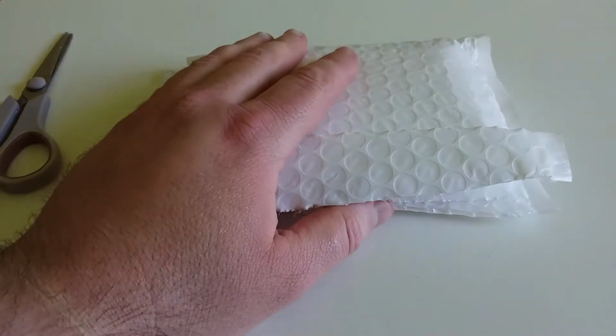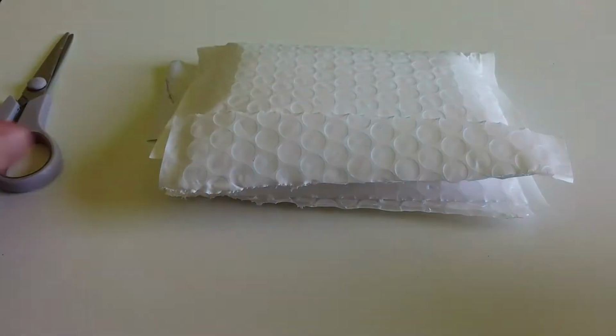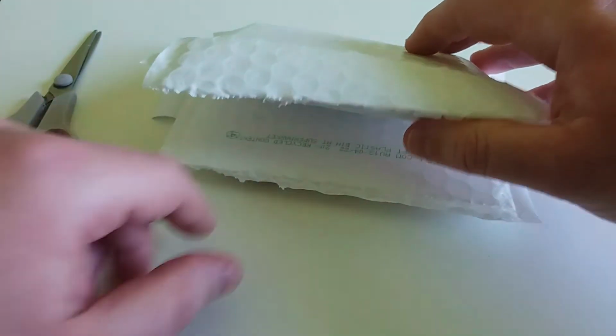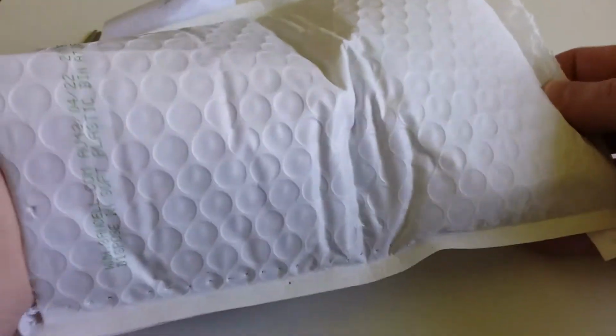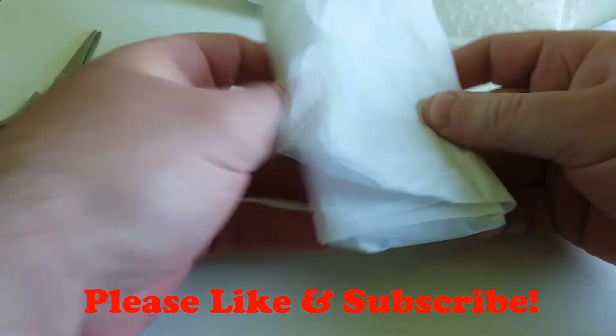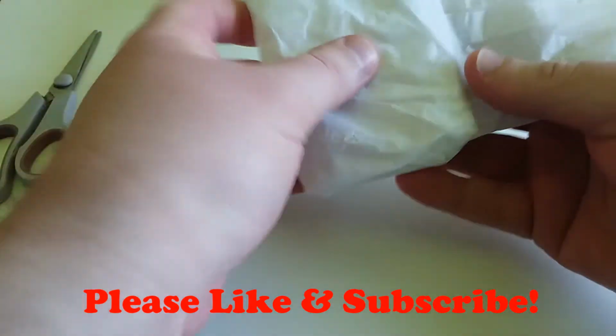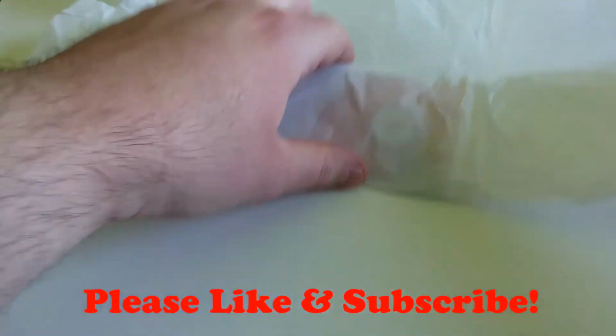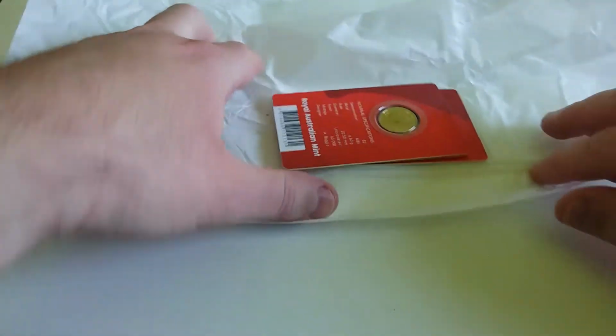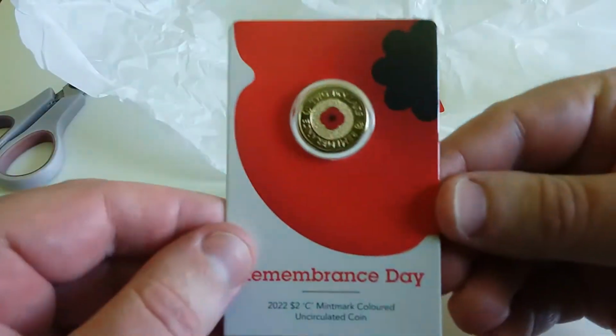Today I received my package in the mail from the Royal Australian Mint. I've already cut the seal, so it saves some time. Now I was lucky enough to win the second ballot. I've purchased 2 red poppies. So as I said in the previous video, I only purchased the 2, one for my mum and one for my collection. So yeah, they've finally arrived.